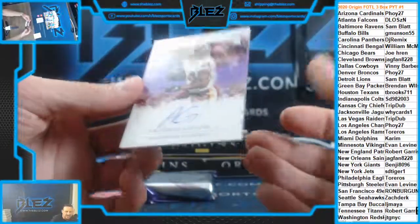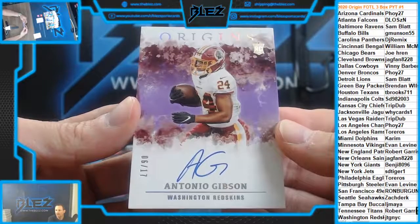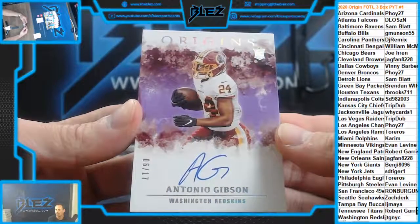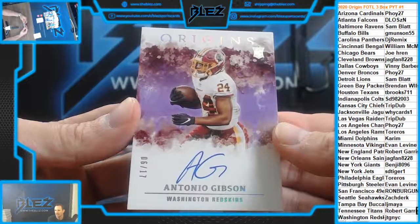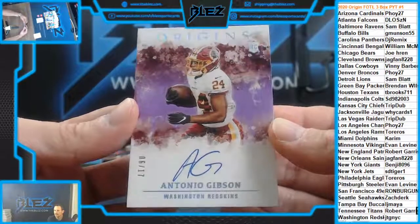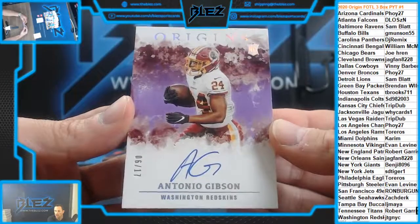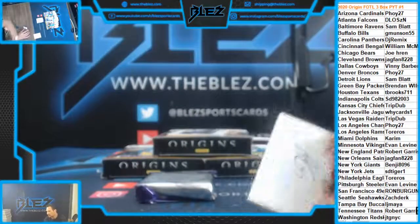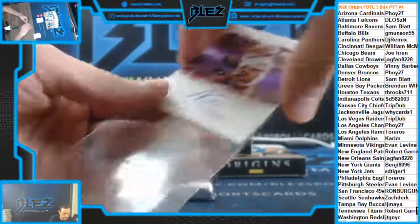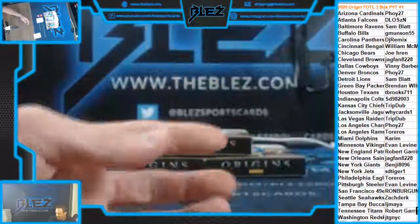Autograph to 17. Another kid no one was looking at. Now he's the starting tailback and putting up numbers for the Washington football team. To 17, Antonio Gibson. This is what I'm talking about. These on card autos are amazing. Very nice for Washington.